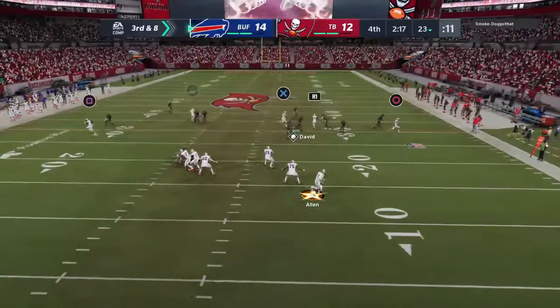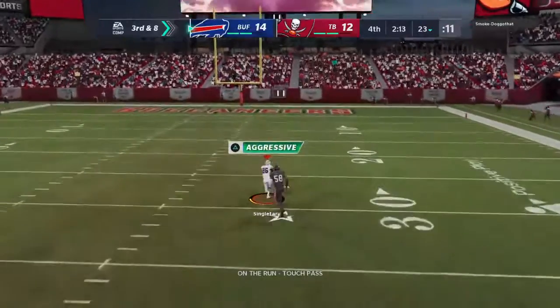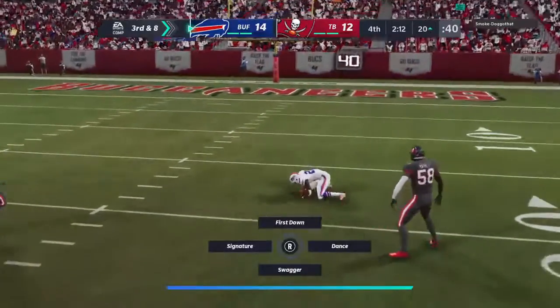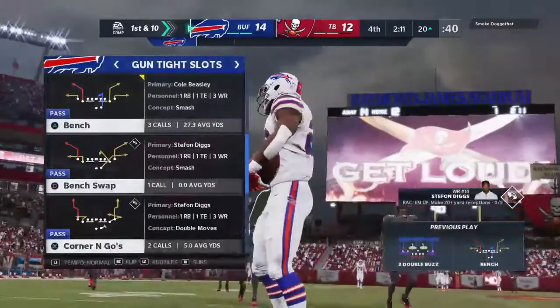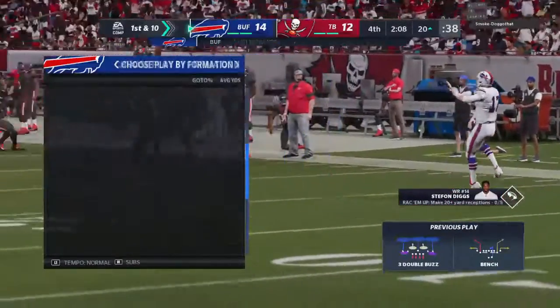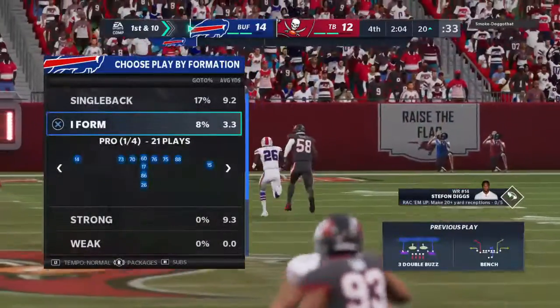From the gun, it's Allen. Eluding the pressure right. Now on the run. He'll throw it back deep over them. And that's caught inside the 30. And he is going to have a Bills first down as they're able to get the third down conversion. It's a big play for the Bills on third down. 57 yards.